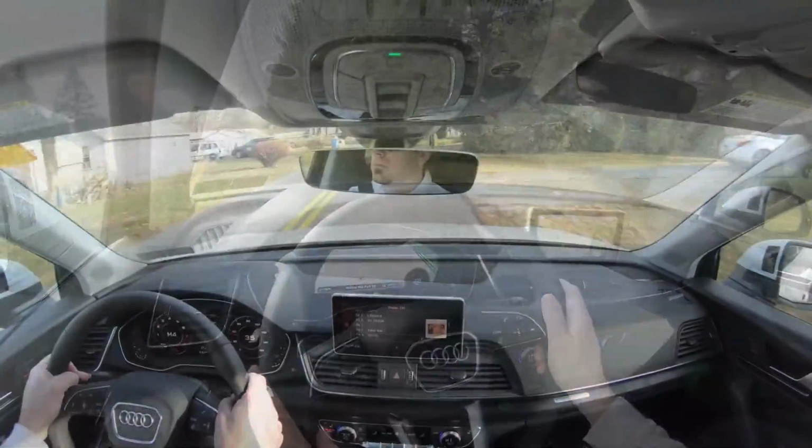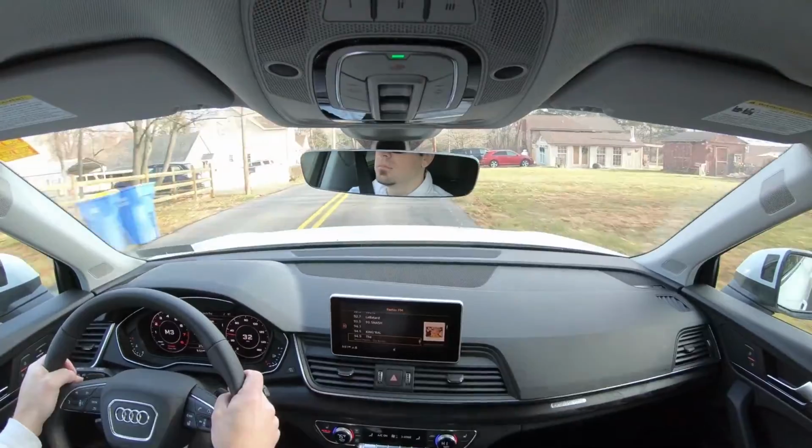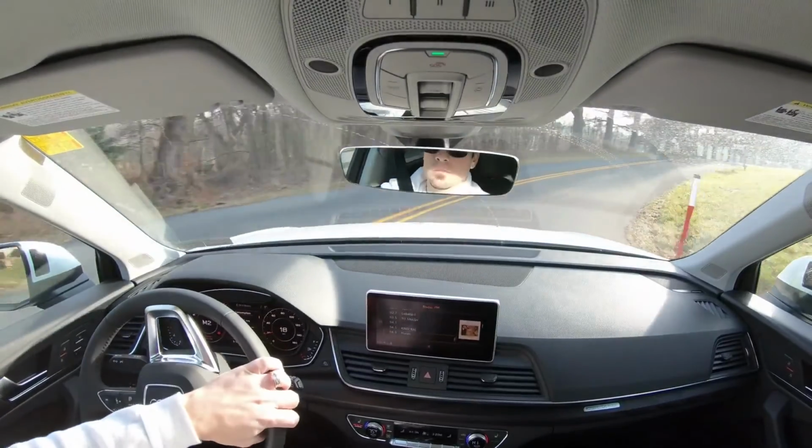That's always nice. Prestige trim level is going to add on top of that adaptive cruise control, a 360-degree camera, Audi Park steering assist, traffic sign recognition, and lane keep assist as well.